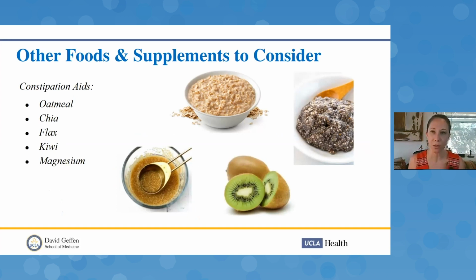And if you notice that the patient needs both help with softening and movement, for the oatmeal, I would choose more of a steel cut variety in those cases, because then you're adding in more insoluble fiber. Whereas if they just need to bulk up the stool, you can go for an instant oat, right? So you're getting rid of the insoluble, keeping the soluble, and still that gelling capability.